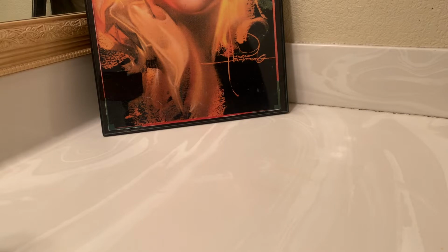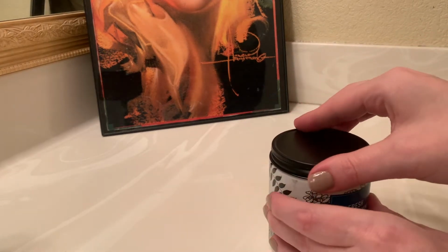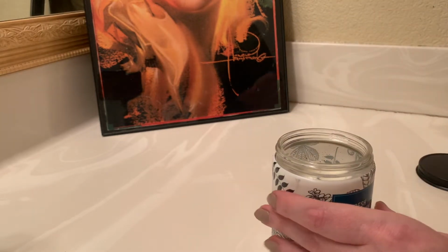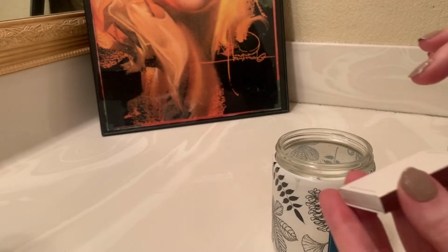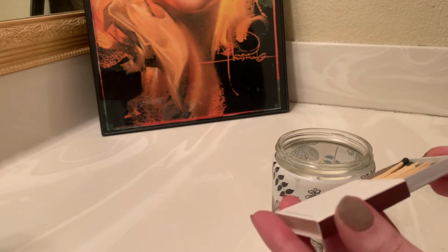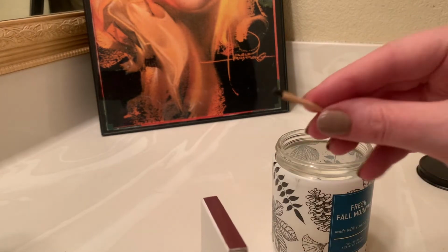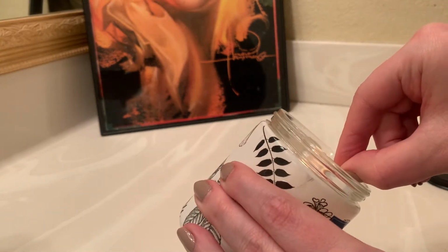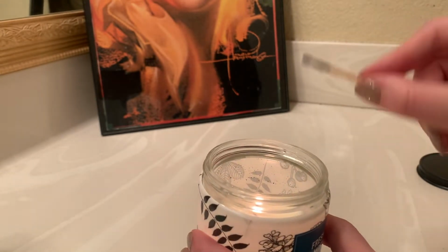Do a little pre-Black Friday Ulta and Sephora haul. I picked up a bunch of things because they were having a very early sale this year. I've noticed a lot of stores are doing that. So I thought I would just show you what I got. Go ahead and get started.